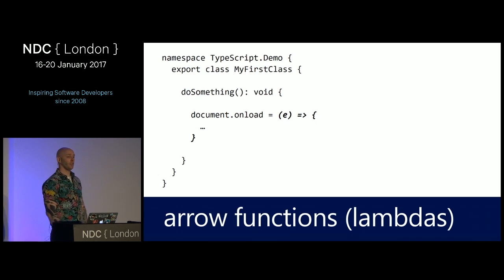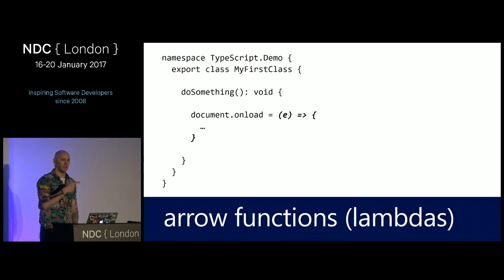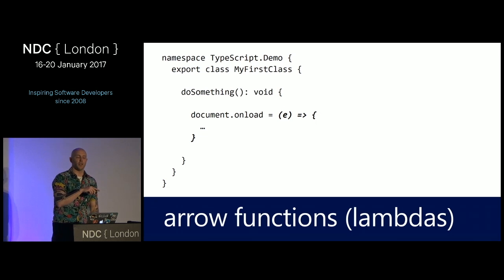We have arrow functions, or lambdas. These are awesome, and I will come back to why they're awesome later on. My main recommendation is whenever you write a function in like a callback or something like that in TypeScript, always use a lambda expression. Don't write function e curly brace. Use the fat arrow thing instead, or the arrow function. They do actually work differently. This thing will work as you expect it to. A JavaScript function will not work as you expect it to. As I said, I'll come back to why. Just keep in mind, always do arrow functions if you can.